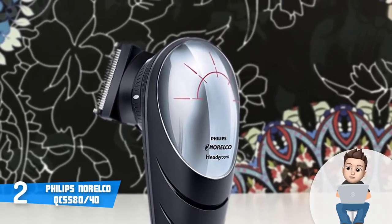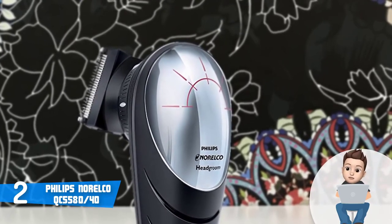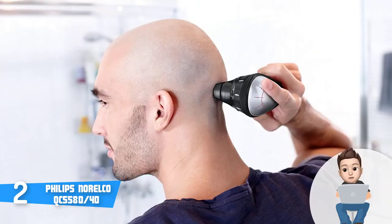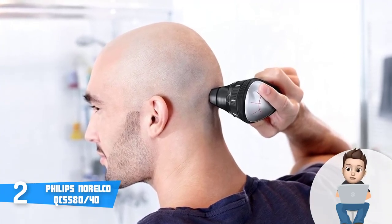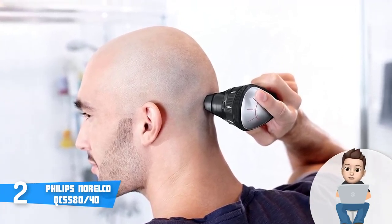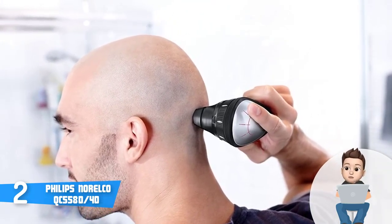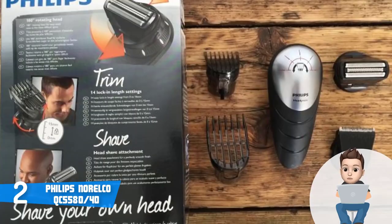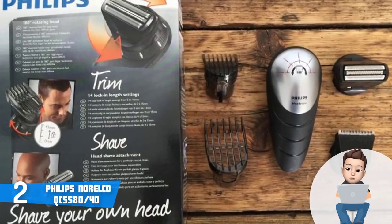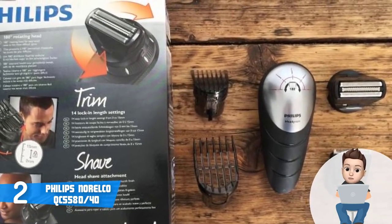Now, let's talk about the features. The Norelco QC5580 has 14 built-in length settings that range from 0 to 15 mm, and if we add its locking feature that prevents comb movement, it means that you won't have any difficulties while styling your hair with this device. Moreover, the 180-degree rotating head and its self-sharpening blades are capable enough to cover every spot of your head without requiring an oil, so I have to admit that Philips did a really good job here.